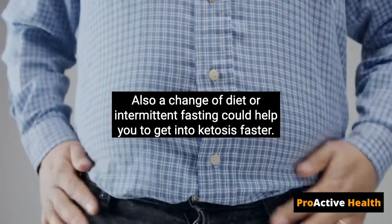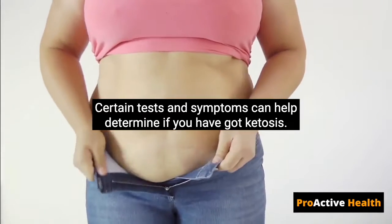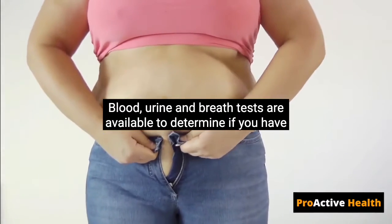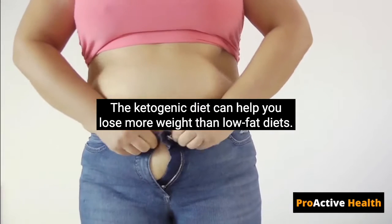A change of diet or intermittent fasting could help you get into ketosis faster. Certain tests and symptoms can help determine if you have reached ketosis. Blood, urine, and breath tests are available to determine if you are in ketosis by measuring the amount of ketones your body produces. The ketogenic diet can help you lose more weight than low-fat diets.